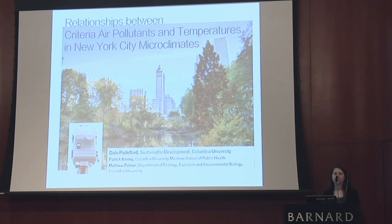The findings were that there was a positive significant relationship between pollutants and temperatures for all pollutants: ozone, the nitrogen oxides, and particulate matter. However, there was also an inverse relationship between black carbon and ozone, which speaks to the fact that black carbon tends to bind with ozone.